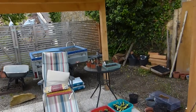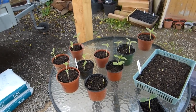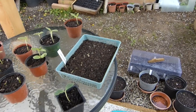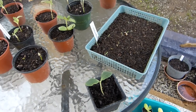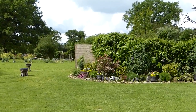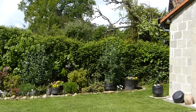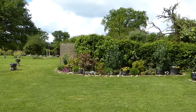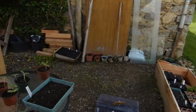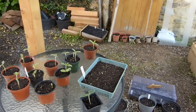On the table there, I've got sunflowers to go in the ground. And I'll talk about that tray in a second. That there is a butternut squash that someone gave me, so that'll be pretty good. I need to trim all of that hedge behind the flower bed there. And once that's trimmed and tidy, I can clear it all up and then get my giant sunflowers in there. So hopefully I won't need to touch that flower bed again for a while.